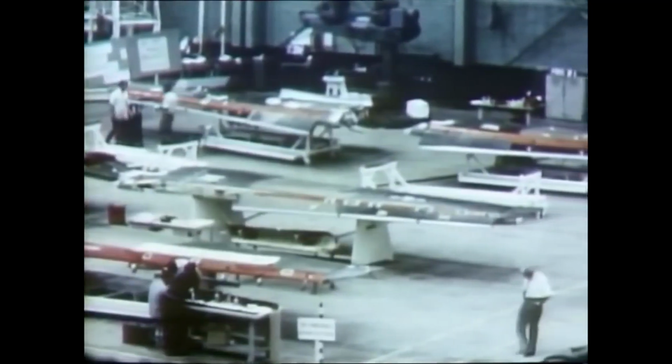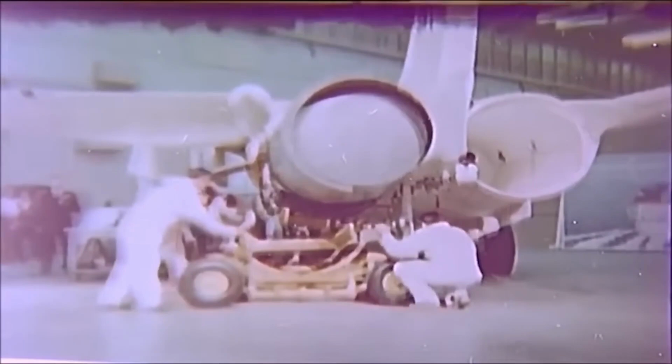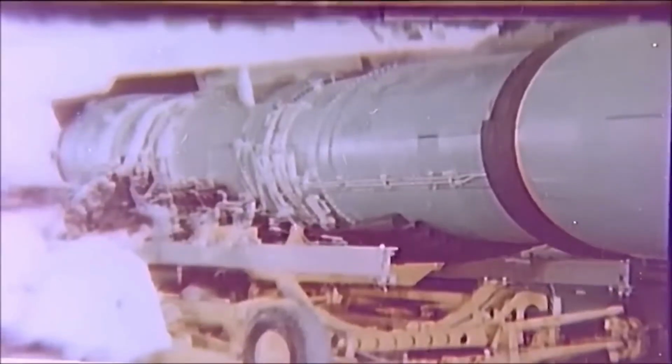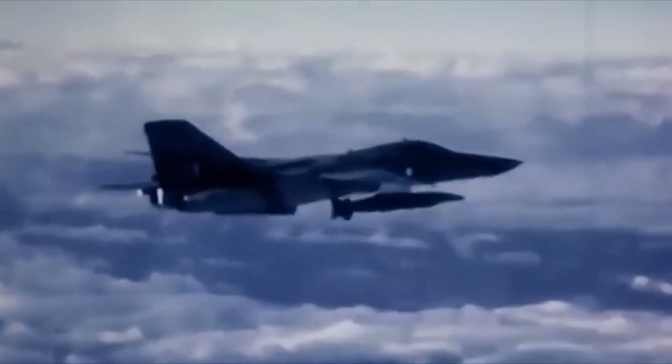Australia, which had already poured millions into the program, had no choice but to wait. By the time the wing issues were fixed and deliveries resumed in 1973, the cost had tripled. But in the end, Australia got what it paid for, an aircraft that would remain the backbone of its strike force for nearly 40 years. And it wasn't just about combat. The F-111 performed some truly unexpected missions.